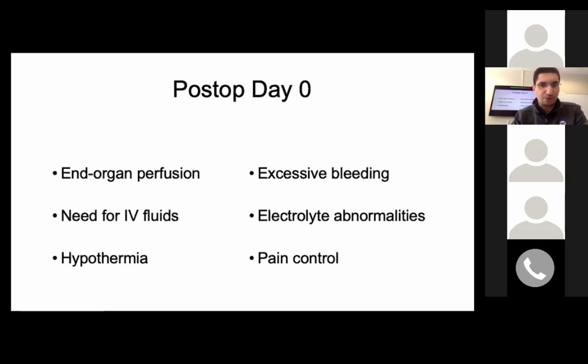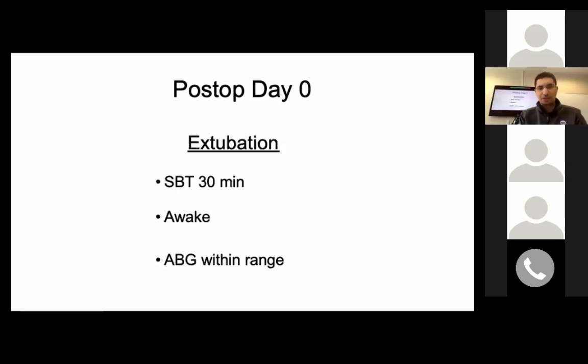You also want to watch for excessive bleeding, hypothermia, electrolytes, specifically hyperkalemia. We all know that cardioplegia is very high in potassium. And once they start recirculating their cardioplegia back into their circulation, they can get quite hyperkalemic. And so you want to watch for that. And once they're extubated, you'll be looking at pain control as well. Extubation is usually done on a fast track basis. You only need an SBT for about 30 minutes or so before they extubate. You need to make sure that they're awake and their blood gases are acceptable.